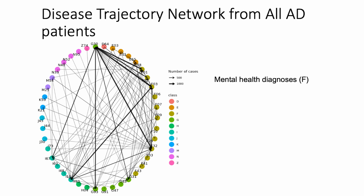So this is what happens if you take all the Alzheimer's disease patients, and the way we actually make these edges is just the proportion of patients that have a transition from, let's say, I67 to G30. So that's how the edges are weighted. And if we look at all these, this is kind of difficult to read, partially because there's a lot of diagnoses, and it's a circle. But there's many mental health diagnoses. But we wanted to gain some insight. Maybe if we do some clustering, maybe this could be helpful to identify some subtypes.